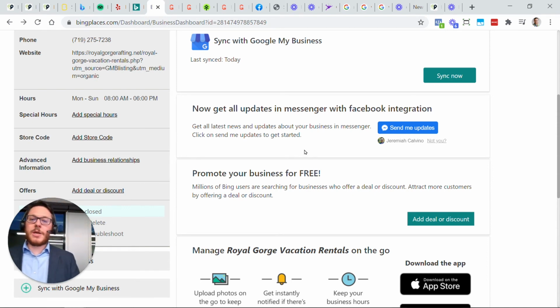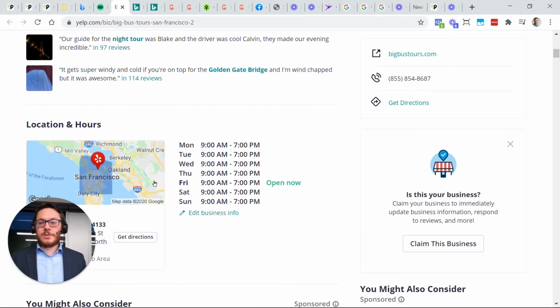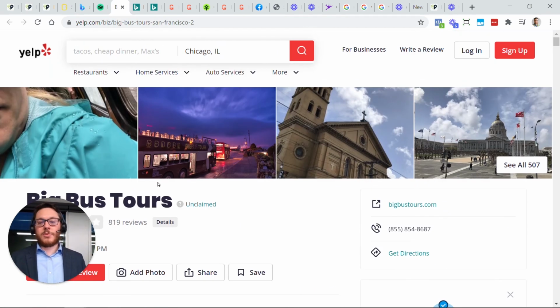So I highly recommend you go into Bing Places and, at minimum, sync it with GMB. Ideally, you would keep this maintained as well. Yelp too. These are platforms that both get a lot of traffic for many businesses, and so claiming your profiles and making sure that information is accurate is great.